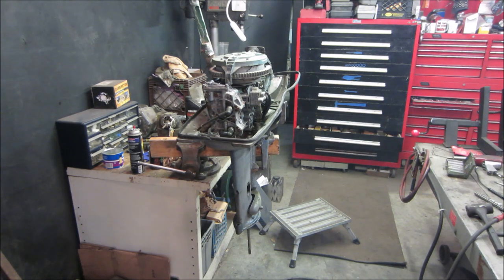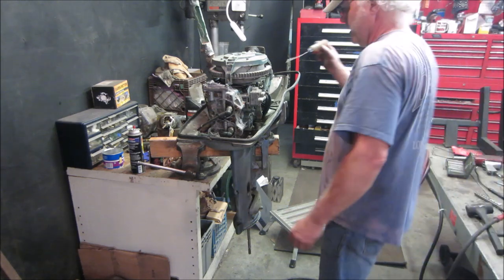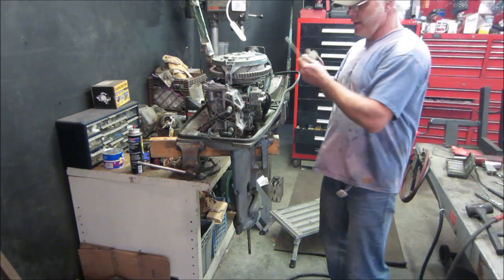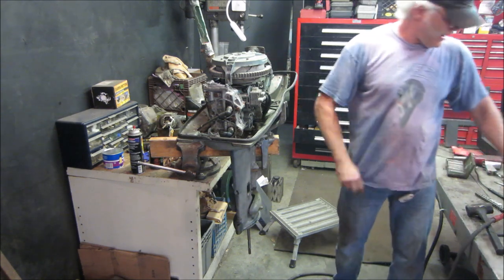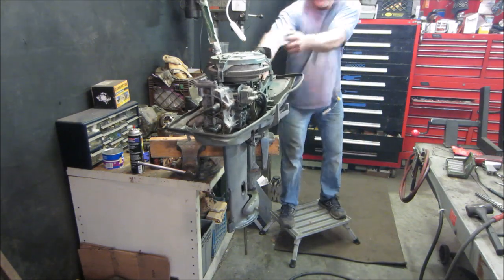All right. Let's give her one more. So let's dump some fuel down the intake, because that gives you some fuel for the bottom end. That is the oil. We don't want that one. All right. Run, baby.